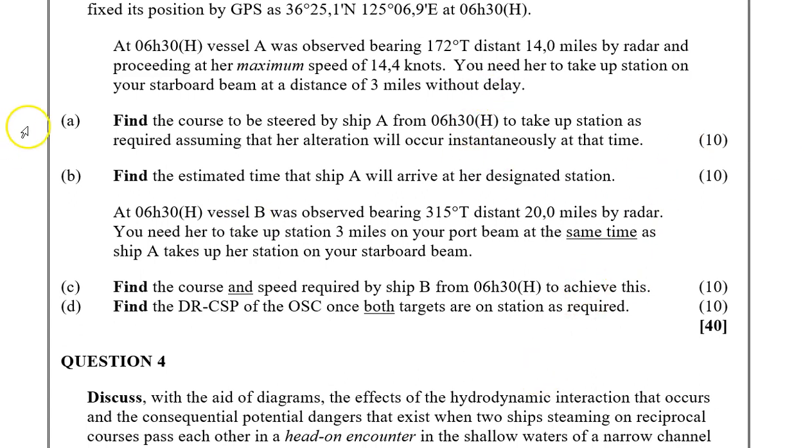So what we need to do is, the first thing it says, you find the course to be steered by ship A. So ship A is given here. We've got a maximum speed for ship A, and we need to find the course to be steered by ship A from 6:30 H, so it's all still in the same time, to then take up station at the required position, assuming that her alteration will occur instantaneously at the time. So she's going to be proceeding basically as fast as possible. She's going to be doing 14.4 knots.